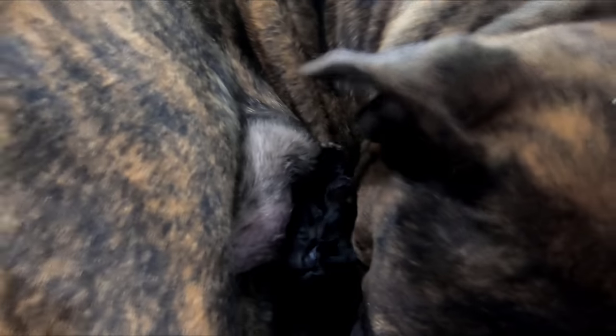Yeah, we got another male down there. He's latched on right now. I don't want to take him off. Or I guess that would be the female, right? Yep. So the one still nursing is a female.